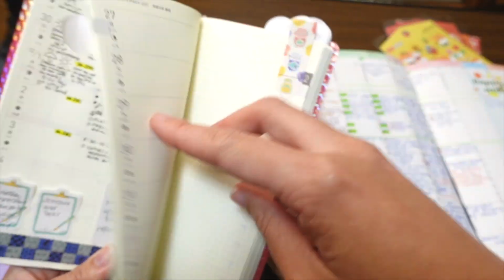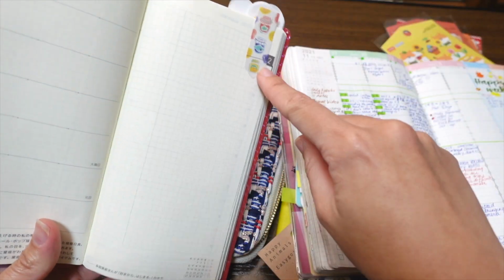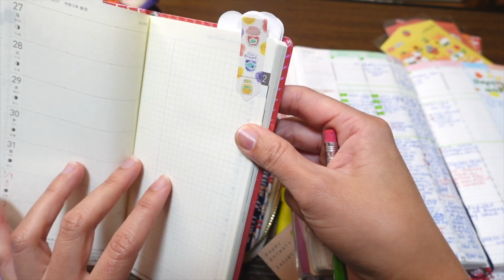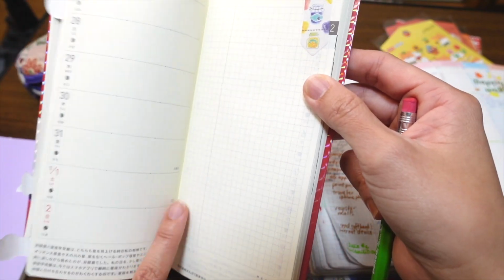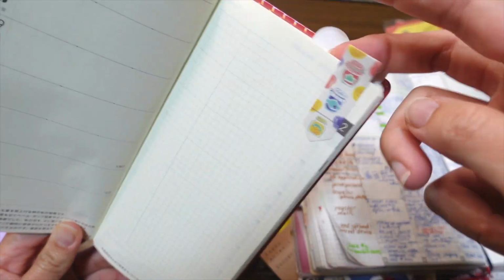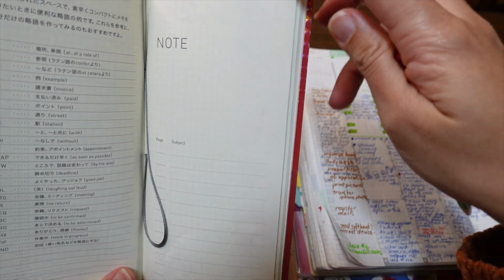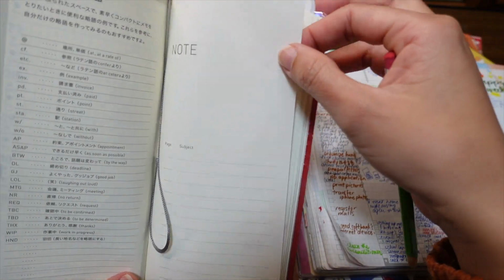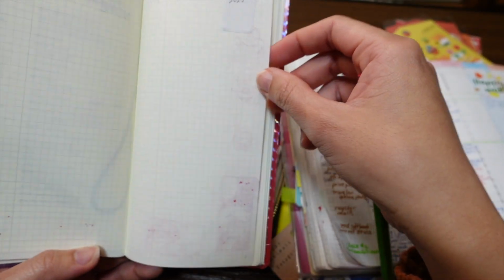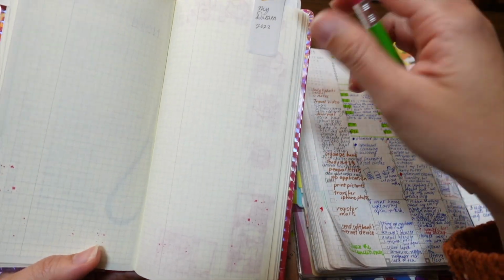Next, let's move on to writing down some notes. By the way, I put a sticky note here to remind me that it'll be January this week, and to look forward to it. Okay, so this is the notes section. I already prepared some prompts that I am going to do here. Here I am going to write my dream for 2022.